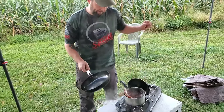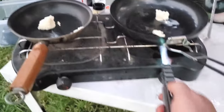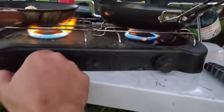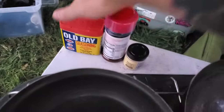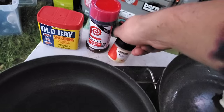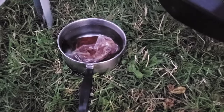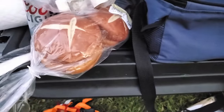That's boiling. Okay, first things first, we're gonna get this butter going. We don't need it super blazing, but we're gonna melt that butter. And then I'm gonna grab these. I've got some Old Bay. We have very limited stuff. I have seasoned salt and I have some garlic powder. That should be enough to get these going really well. We've got the pork burnt ends already, just sitting there being hot under there. And over here, we've got some nice pretzel buns.